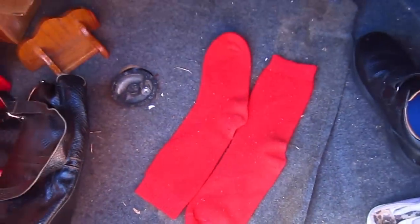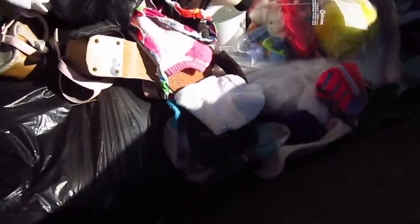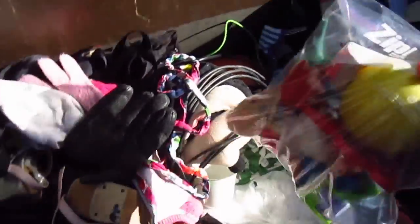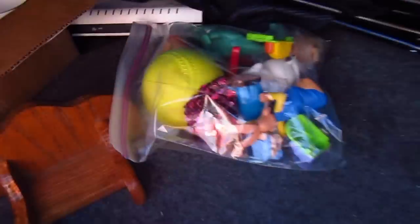Some red socks. Look great. Look at those. Why did they throw those away? Wasteful. Oh look, a bag full of toys. There's a ball in there and, oh, a dinosaur. A little kitty. I don't know. Someone will like them.